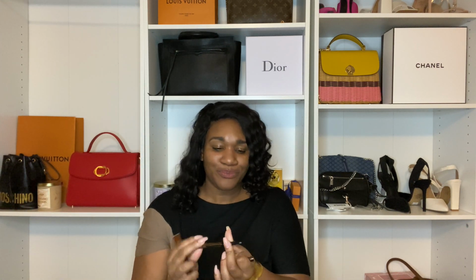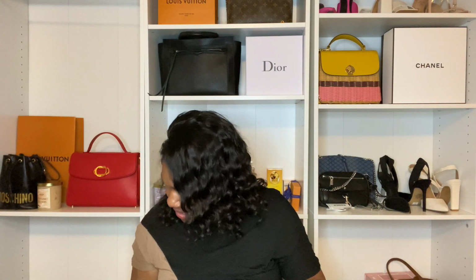But I hear that that's really cool. And of course it has the spoolie on the other side, which is honestly a must now. Y'all ain't making y'all brow pencils with no spoolie on the other side. I don't know what's wrong with you. So yeah, I picked this up because I got a discount on it.